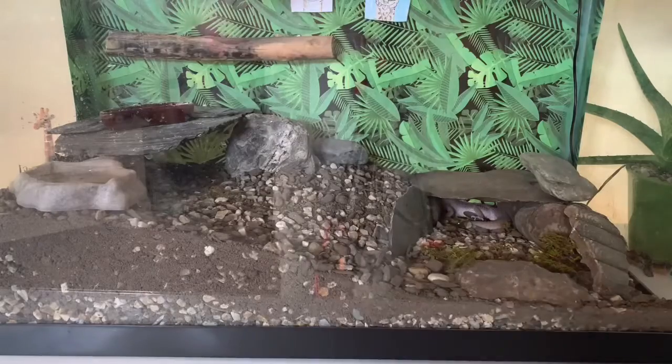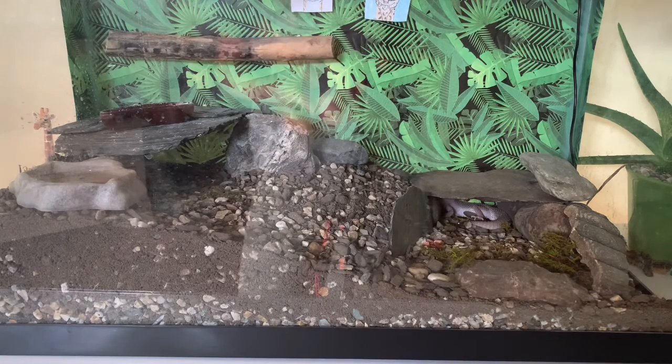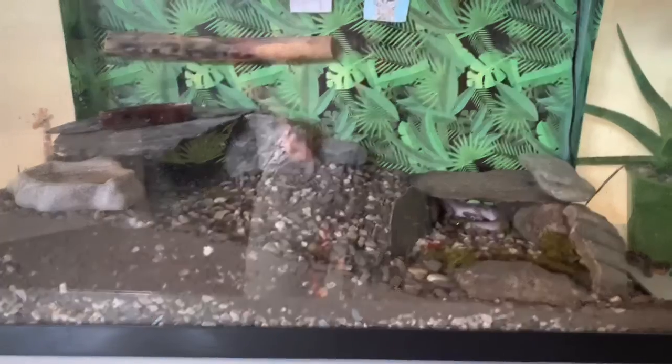And in today's video, we are gonna be redoing all the geckos' tanks. Back there's Stormfly, and Stormfly will be getting an upgrade today. So let's get along with the video. So this is Stormfly's enclosure. He has been in this 20-gallon tall tank ever since I got him, and it's been, I'd say, about 2 years. So I think it's time for an upgrade.